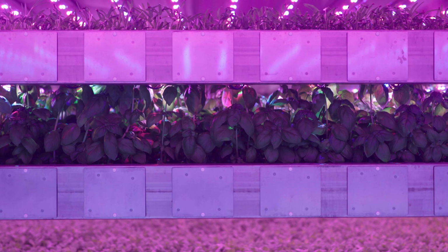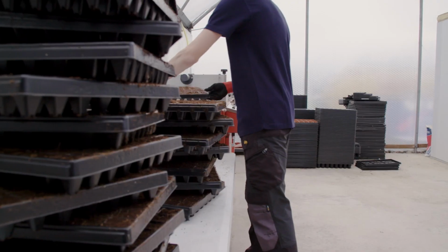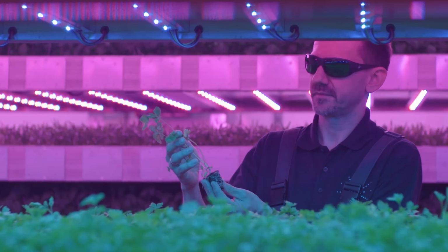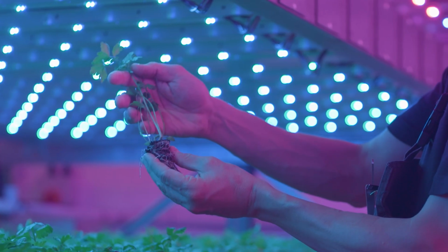We focus on indoor controlled environment agriculture. We started out growing leafy greens like lettuce and basil, but we've diversified that into other crops that you can grow. So we actually grow starter seedling trees in the facility here in Dundee. We grow edible flowers such as violas, and we work on seedlings for crops like strawberries and tomatoes.